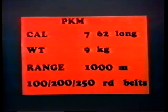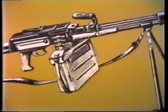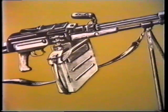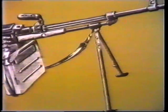It fires the 7.62 long-rimmed cartridge, the same cartridge as fired by the SVD sniper rifle and the SGM heavy machine gun. The weapon weighs 9 kilograms and has a maximum effective range of 1,000 meters. It takes belts of 100, 200, or 250, and these can be used fed direct from an ammunition box. It has a practical rate of fire of 250 rounds per minute.